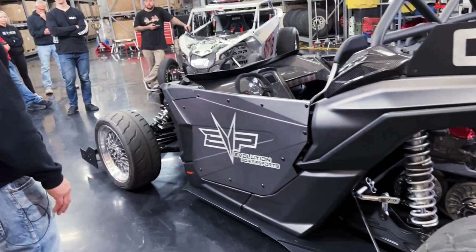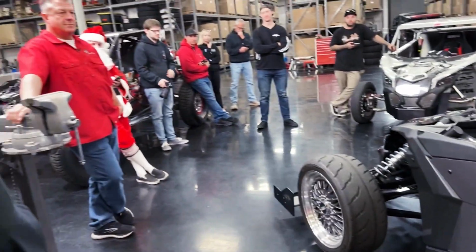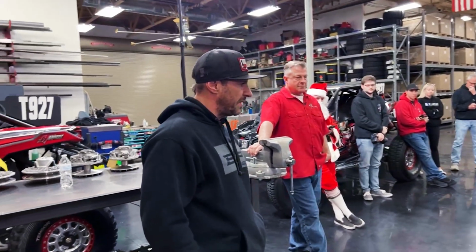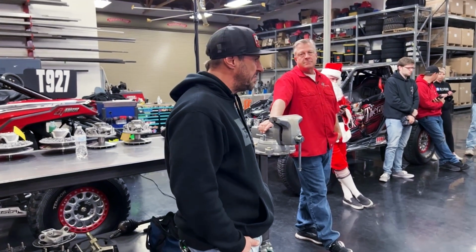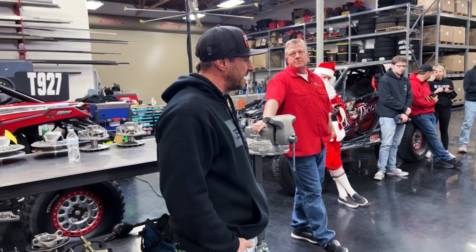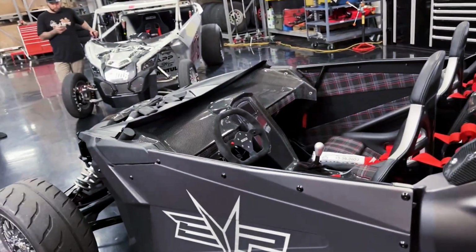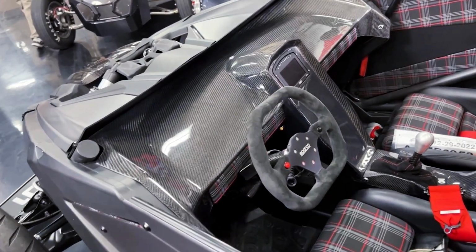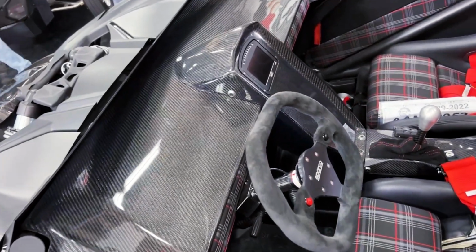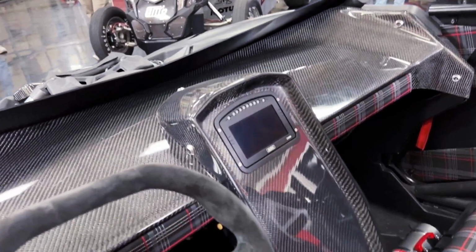Is this thing going to see the track, like road course stuff? Yeah, that is our plan with the car, to do some road course stuff with it. Our ultimate goal is to build one of these for Pikes Peak Hill Climb. I don't know if that'll happen this next year, but it is something we've toyed around with. Pikes Peak would be badass. Everybody knows it and you get a lot of exposure when you go run that. I think that's a great idea.